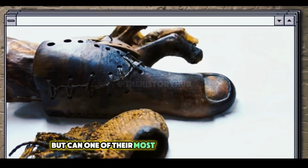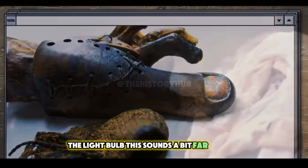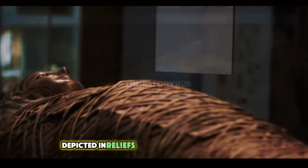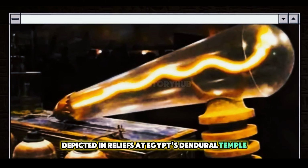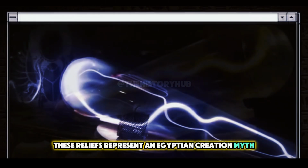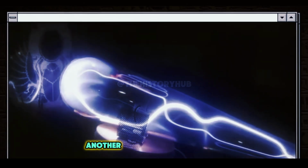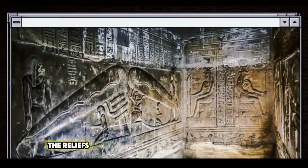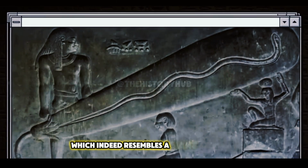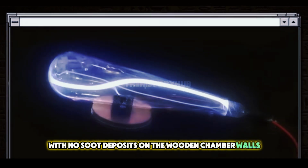But could one of their most mysterious inventions be the light bulb? This sounds a bit far-fetched, but it's actually called the Dendera lamp, depicted in reliefs at Egypt's Dendera Temple. These reliefs represent an Egyptian creation myth, essentially showing a snake born from a lotus flower. Another interpretation suggests the reliefs depict an ancient electric lighting system, which indeed resembles a giant light bulb with no soot deposits on the wooden chamber walls.